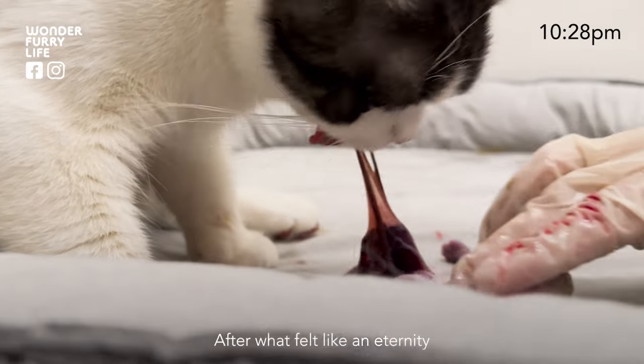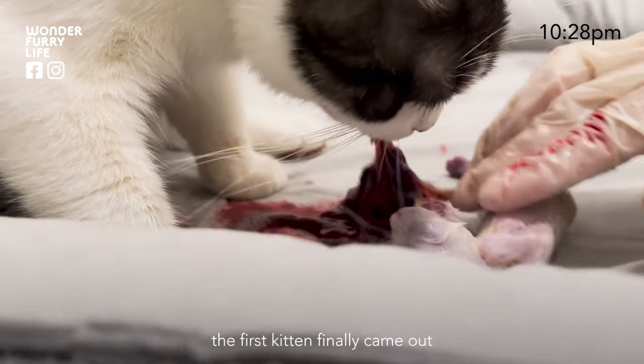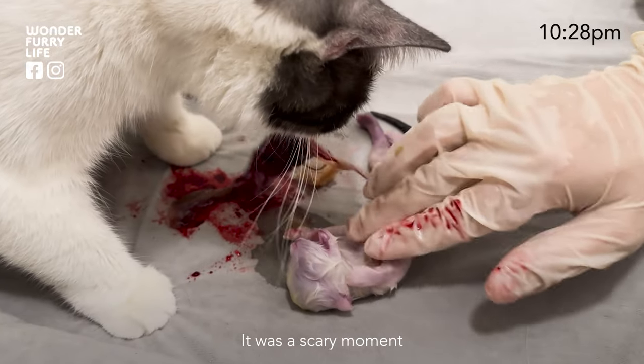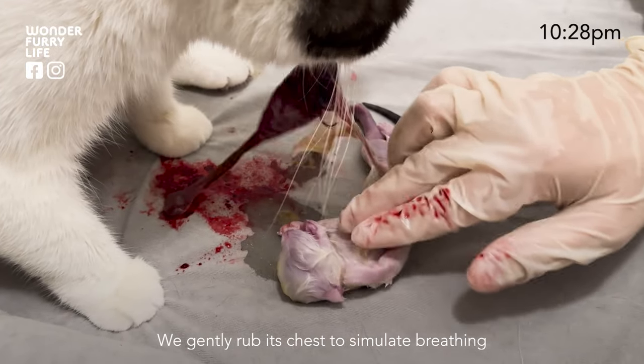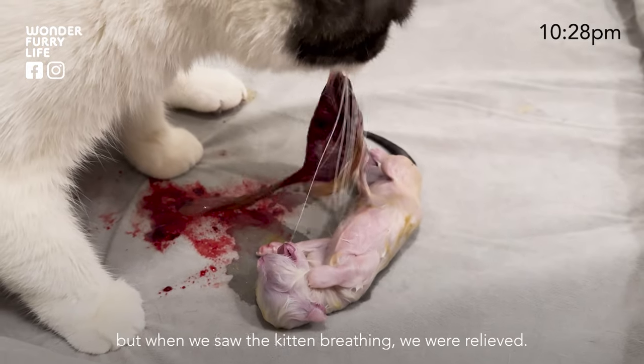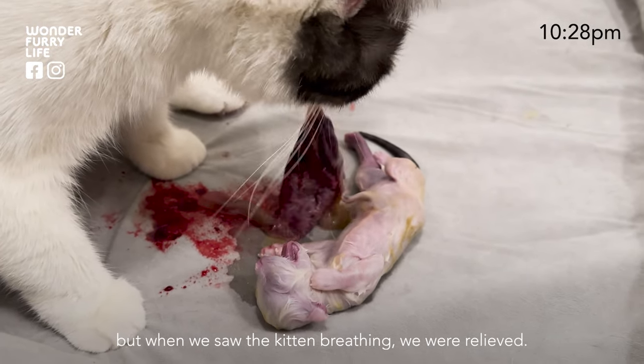After what felt like an eternity, the first kitten finally came out, but it wasn't breathing. It was a scary moment. We gently rubbed its chest to stimulate breathing. Those few seconds felt like forever, but when we saw the kitten breathing, we were relieved.